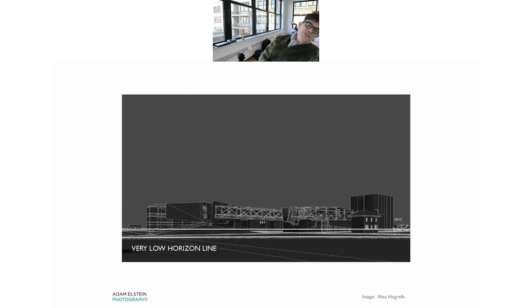Or another strategy might be to use a very, very low horizon line to emphasize the position of the building or the complex in space. That's something which I do a lot, depending on where I happen to be shooting. So these are just strategic ideas and schemes for composition.